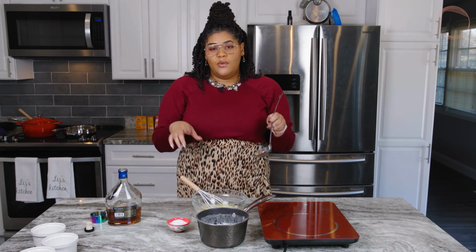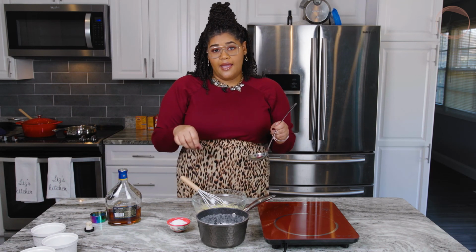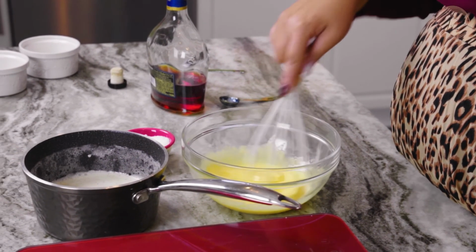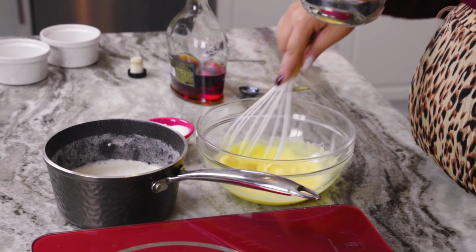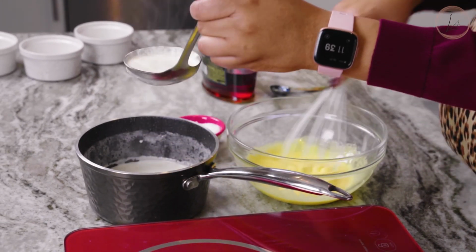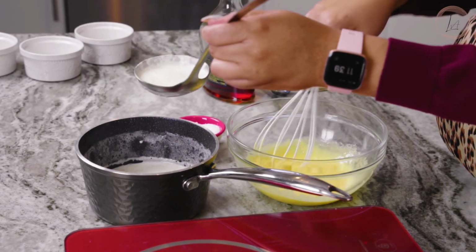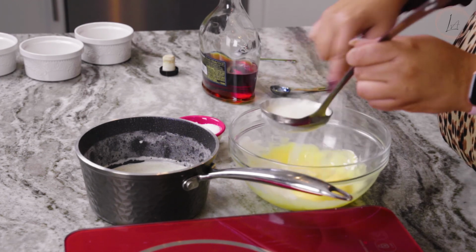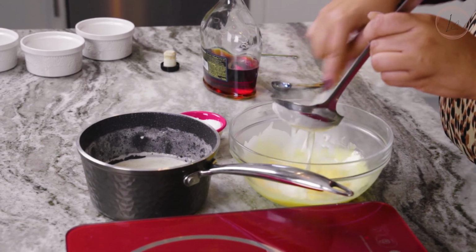And so to add this in, we wanna make sure that we don't scramble our eggs. So it's 2 steps. You wanna whisk. At the same time, you're adding in your liquid, and you just want to add in a little bit of liquid at a time. That way you can make sure that you're incorporating it. You can see it's still very smoky, still very steamy. So we're gonna whisk and we're gonna pour. A little bit at a time. Whisk and pour, whisk and pour.